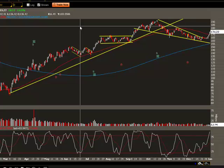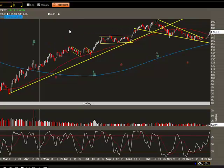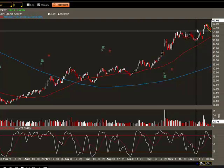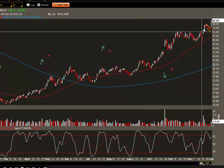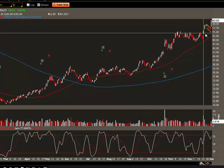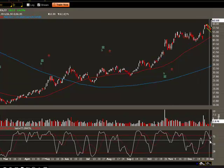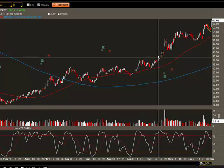Another stock we look at is BUCY. As you can see, this was a bull flag pattern here, and it broke out nicely. It's up quite a bit today at 62.02. The volume is also decent at 2.9, and the stock is just tearing apart everything else.